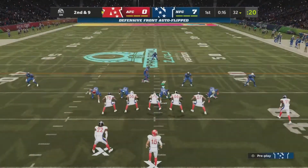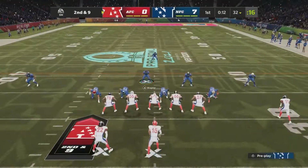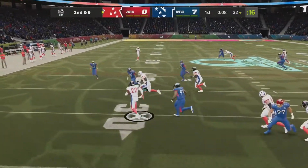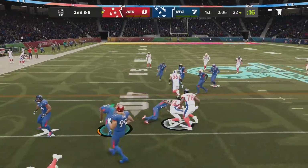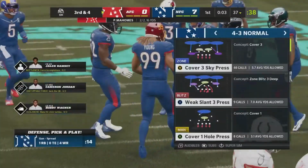And he'll scratch out only about a yard up to the 32. On 2nd and 9, Mahomes. They set up the screen for Henry. Give him 5 on the screen play, and that'll set up a 3rd down.